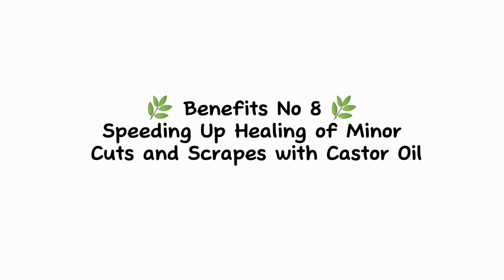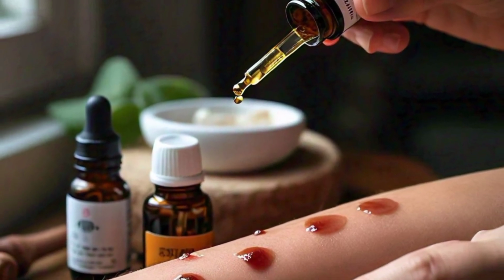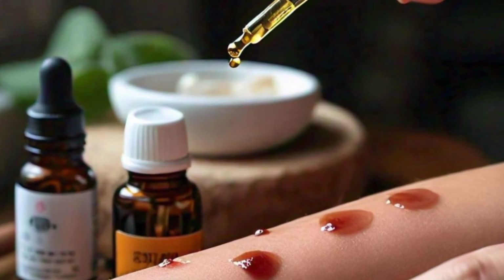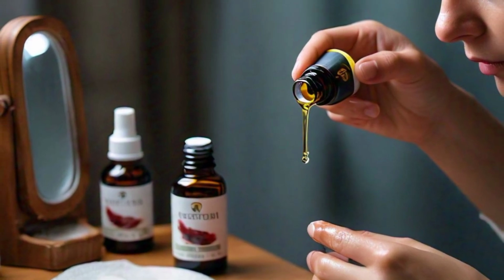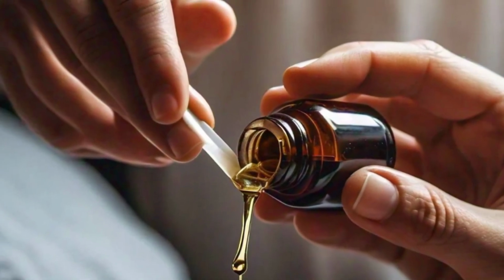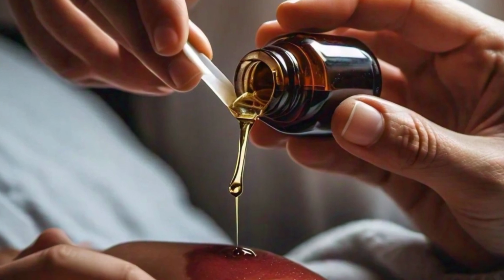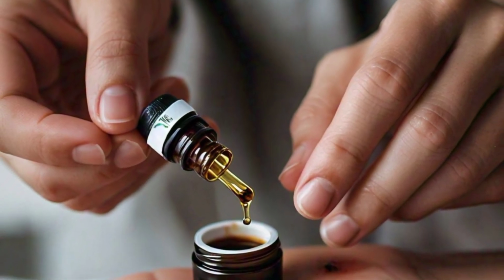Benefits number 8. Speeding up healing of minor cuts and scrapes with castor oil. Minor cuts, scrapes, and skin abrasions are inevitable parts of life, but as we age, our skin's ability to heal quickly may diminish. Thankfully, castor oil can be a valuable tool in speeding up the healing process while also reducing the risk of infection. This natural oil is known for its antibacterial and antimicrobial properties, making it an excellent solution for preventing germs from entering the wound and helping the skin regenerate faster.